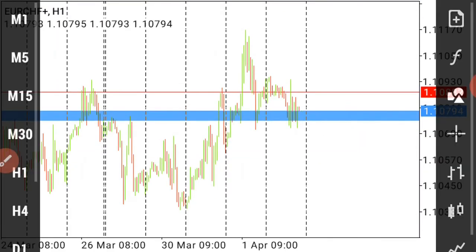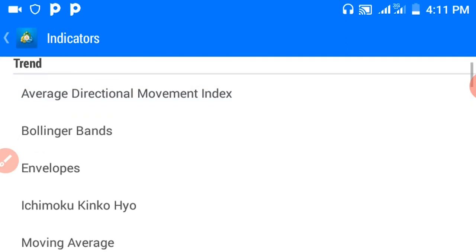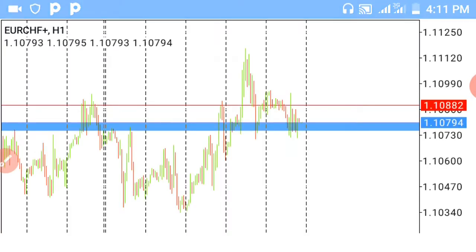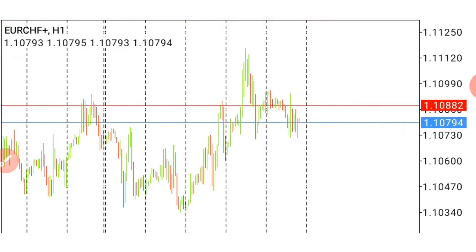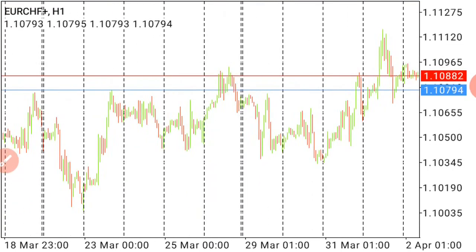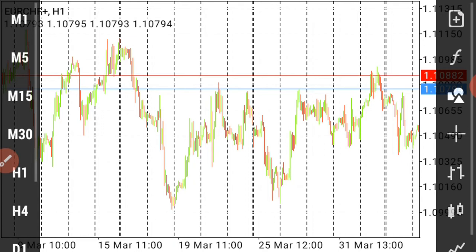First, I'll be clearing off. Let me remove this first. Okay, let me clear off all this so we can start afresh. Okay, so looking at it, let me go to the beginning of the month, so you can see what I mean.